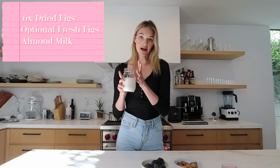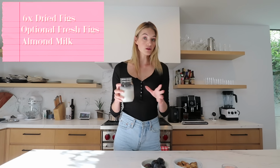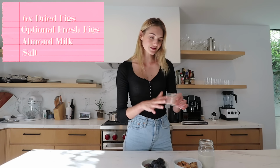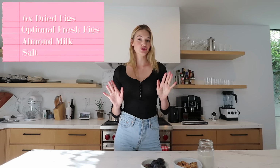Then we have almond milk. You can use also whole milk or any other plant-based milk. And I use a tiny bit of salt. I know these look like 4 ingredients, but you can also make it just with figs and almond milk. So I'm going to show you guys how, because this is the easiest thing to do.